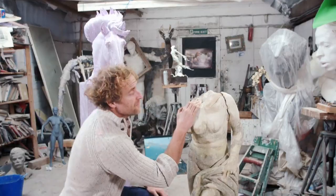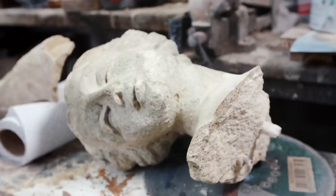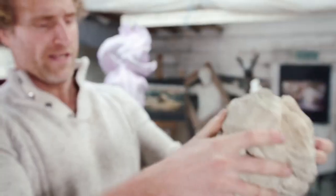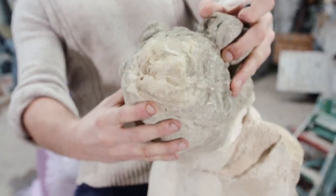I think the first thing I'll do is get the head back on. I'm going to put a pin in here. It's a little bit frightening because when you're putting the holes in, it's very fragile, this stone. And when the head's on, I can then look at proportions and what needs to be done. There we go. Holy moly. It is in such a state.